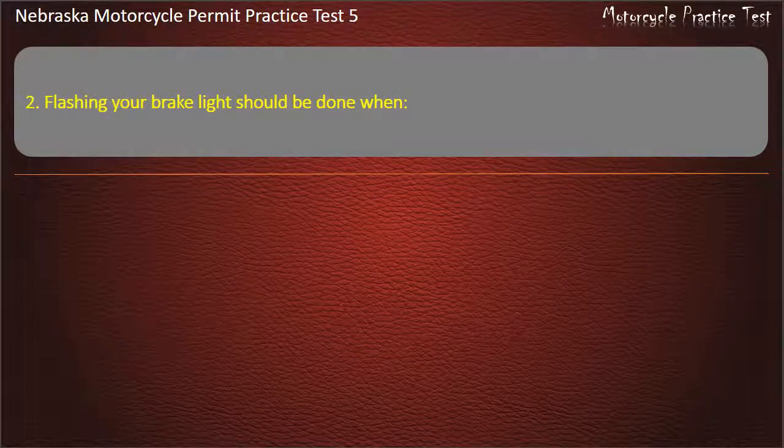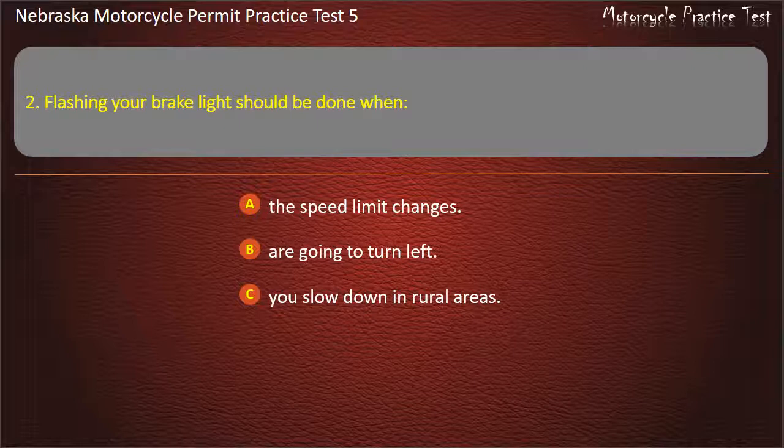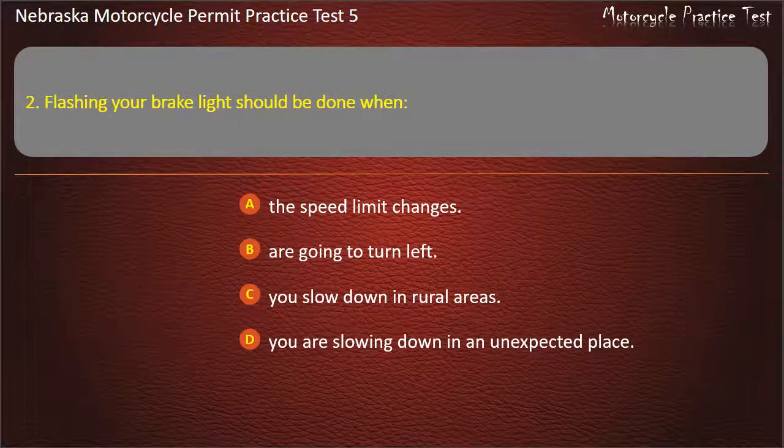Question 2. Flashing your brake light should be done when the speed limit changes; you are going to turn left; you slow down in rural areas; you are slowing down in an unexpected place. Answer: you are slowing down in an unexpected place.